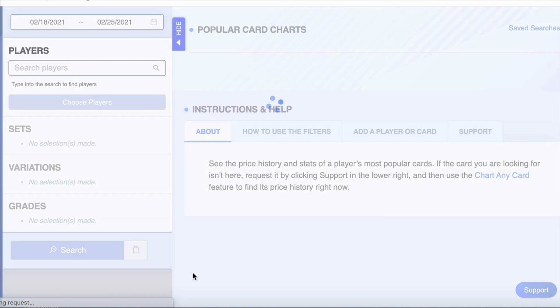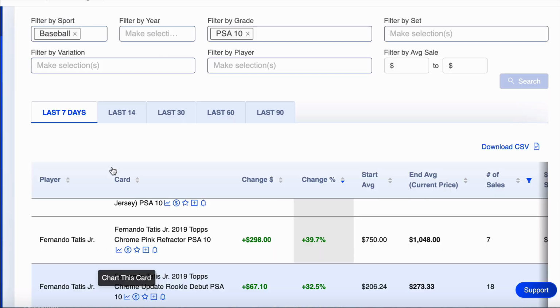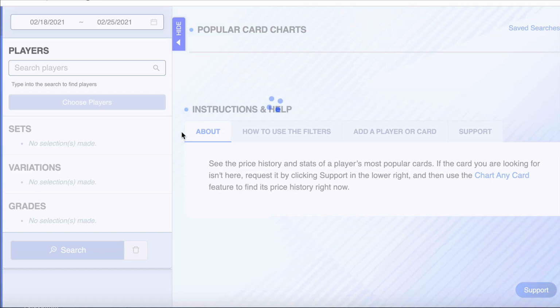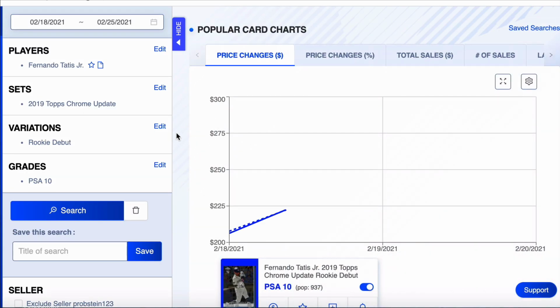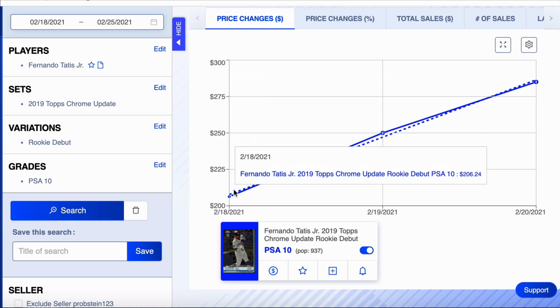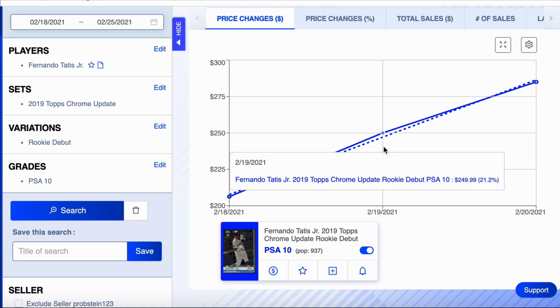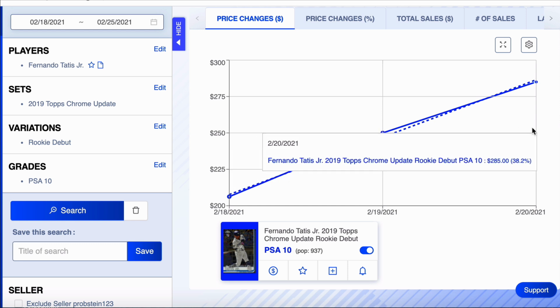32.5% on the week in the last 7 days. And I got to pull up this chart again because it had a little bit of a brain fart, it seems. Pop count of only 937. Wow. Started the week at 206, then had a sale of 250, and then latest sale of 285.